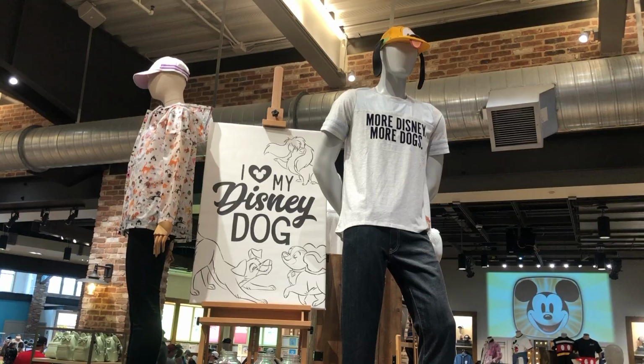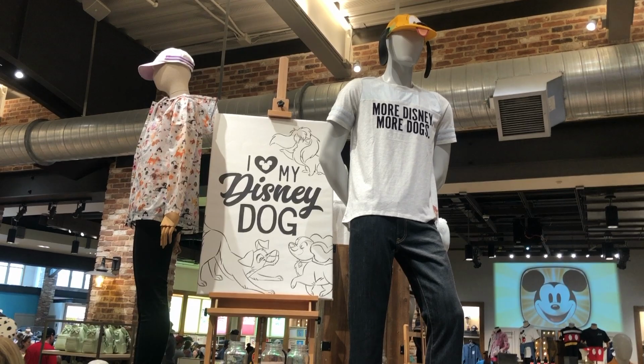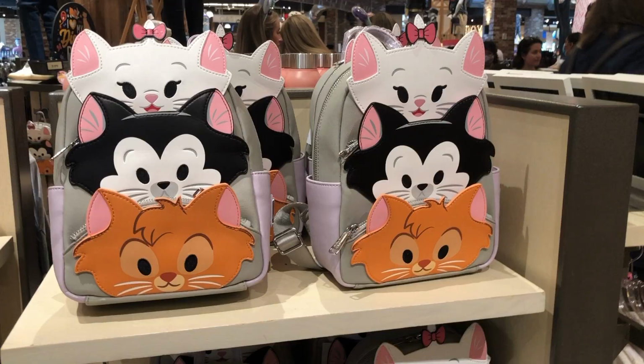Either she rushed through it or she found some really amazing items, so I'm a little worried. So here we have the Disney Tales rack, and they actually have a couple of racks over here that have some Disney dog and Disney cat items on them. So let's see what we can find for my little Riley girl.